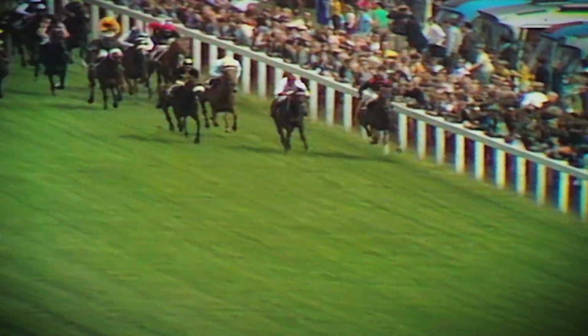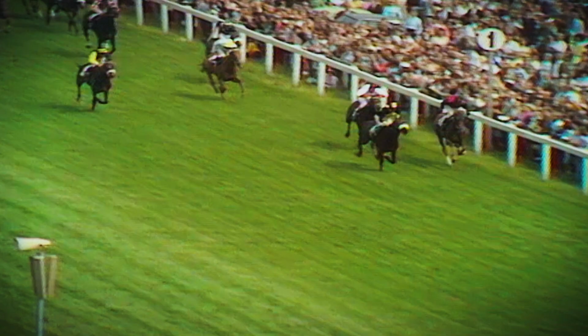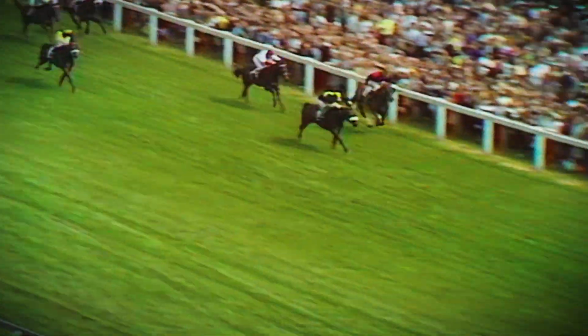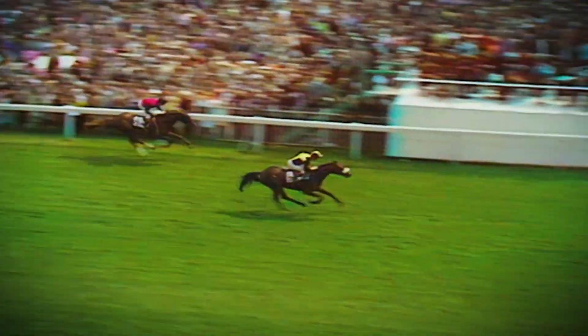Over a quarter mile to go, it's Linden Tree challenged by Lombardo with Mill Reef cruising up on this side. And Mill Reef it is. It's Mill Reef the favourite coming on inside the last furlong. Linden Tree in second place, Lombardo third. Irish Ball running on very strongly to try and get third place. As they come up the line, it's Mill Reef the winner.